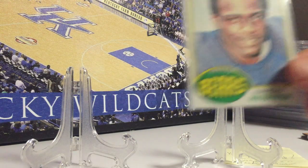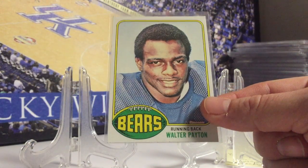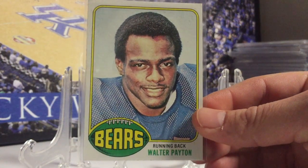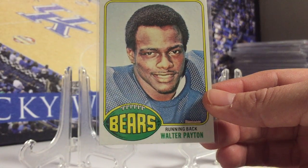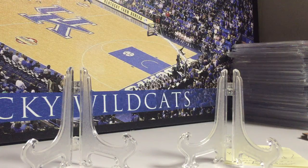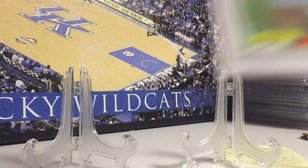I'm not really sure why they said this was a miscut. It is kind of what they call a diamond cut, or a tilted picture. But here, let me go ahead and just show you why I have a problem with them not accepting that one.